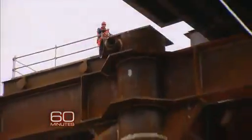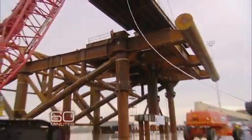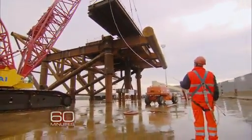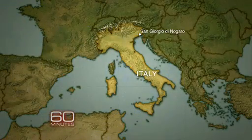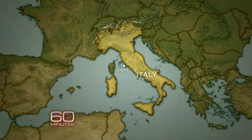But getting the platforms to the wreck site is an operation in and of itself. And we'll make the tour of Italy. They will be floated by barge from the shipyard to the shipwreck off Giglio Island. Around the heel, around the toe, and up to Giglio. Which is a long trip. How long? It's going to take 15 days.